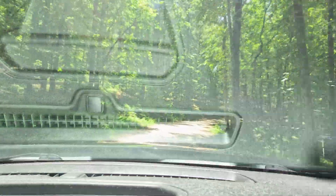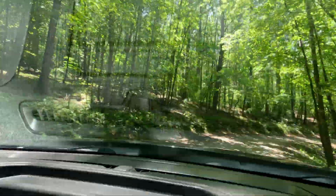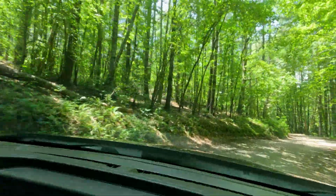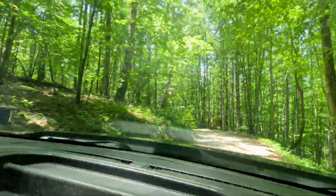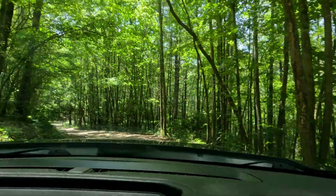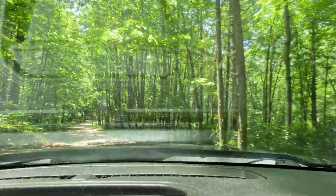And I have to drive 3 miles, 3 miles through this. But this is supposedly a good low trafficked area for walk-in to the Toccoa on public water. So we'll find out.